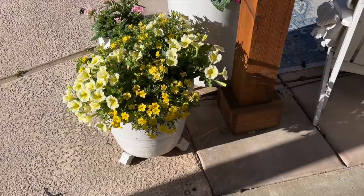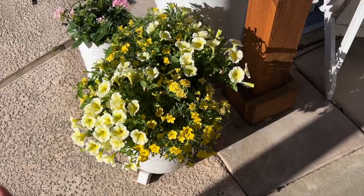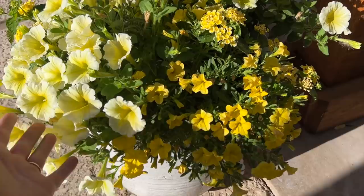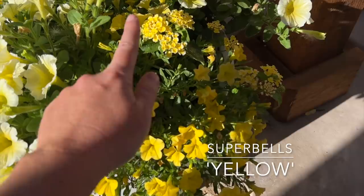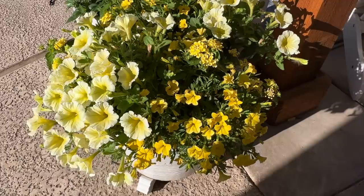Okay, so starting with my yellow pot, this is my lemonade stand recipe from Proven Winners. If you guys don't know, Proven Winners will test out combinations in pots for you so that you know that they're gonna grow well together. So I have Supertunia Limoncello right here that is looking so, so beautiful. Superbells Yellow, and then Luscious Citron lantana right there. And the combination is just beautiful. I am so happy with this pot. I just think it's so cheerful and happy, and I'm really glad that I picked it out this year.